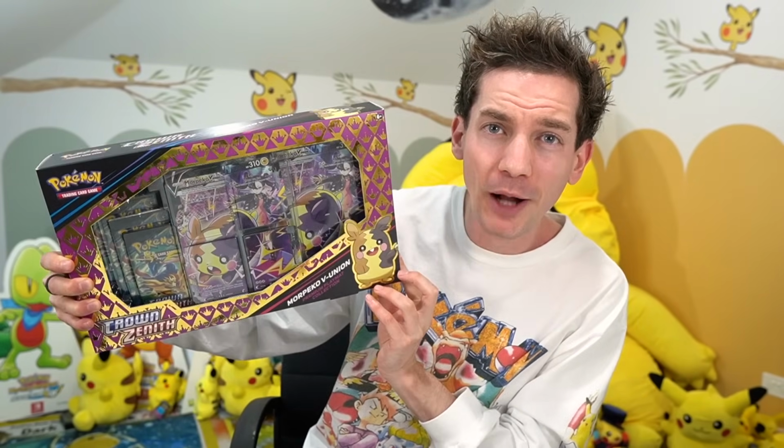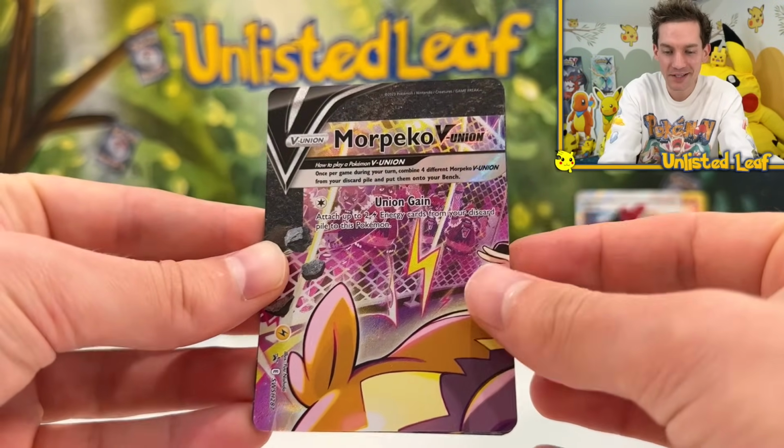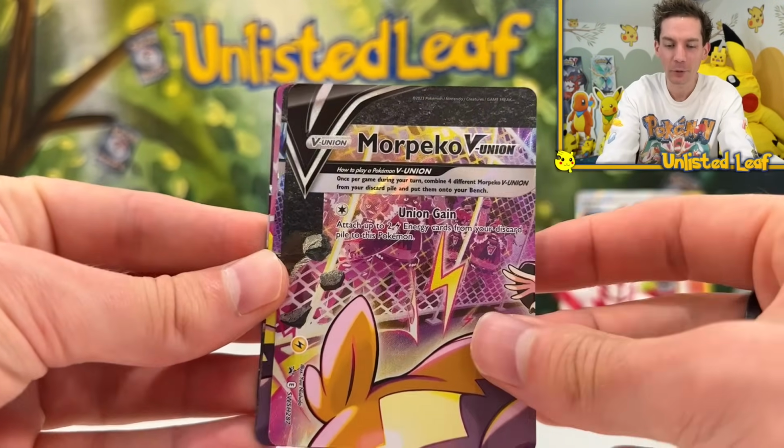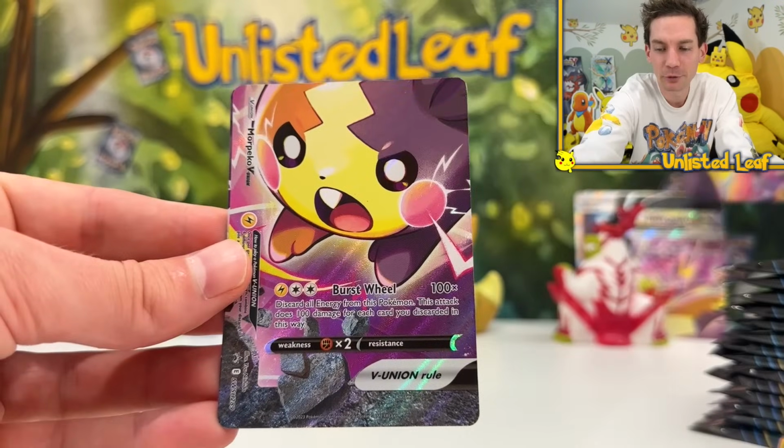So not only are we gonna open up this entire box with the promos, we're also gonna open up all three of the blisters that you chucked in. So let's get all of these boosters out, and let's hope for some insane luck. Oh my goodness, this V-Union card's gonna look good on any binder. So we got Morpeko V-Union, like the title card right here. Then you got Marnie looking good in the background. Always gonna be a big crowd favorite.